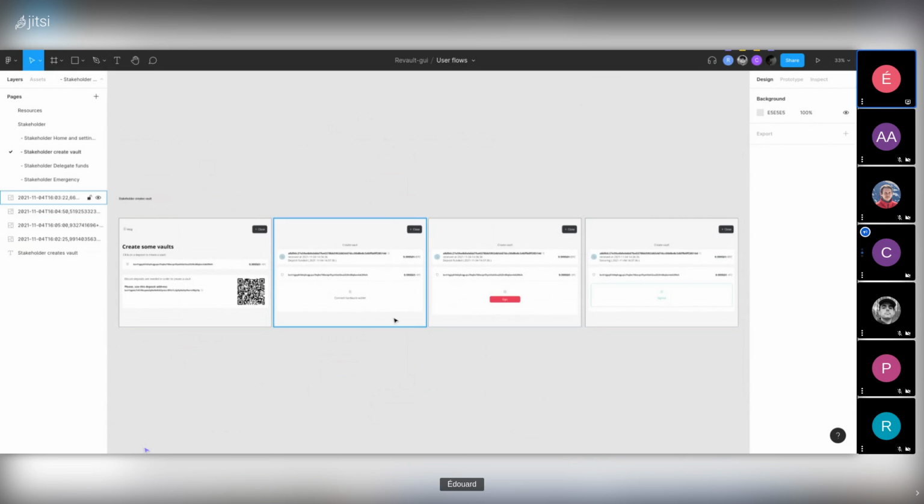Okay, one sec. I wanted to ask something. So this is on, I'm just looking at the stakeholder create vault. You said that there are 3 types of transactions that are required to create a vault. Yes, one is a cancel transaction, an emergency transaction, and an unvault emergency transaction.